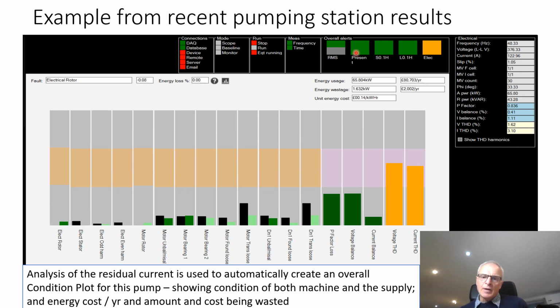How does the system identify these parameters here? Why is it green for the machine? Well, it's summarizing the way it's analyzed that by this bar chart here. The bar chart is displaying a whole load of phenomena that the system has identified. The 5 on the right with the pink background relate to the electrical supply. We'll look at that in a second. The ones on the left with the brown middle relate to the machine, there's maybe a dozen here. The system can detect around 40 faults, but it only ever displays those that are relevant to this particular machine.